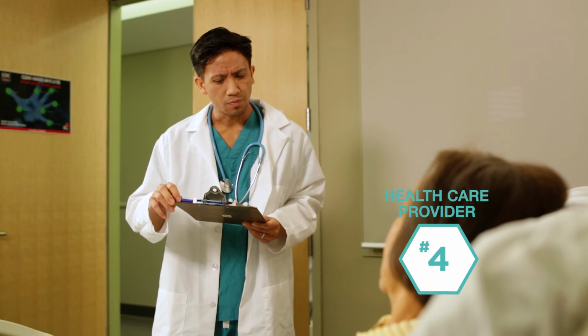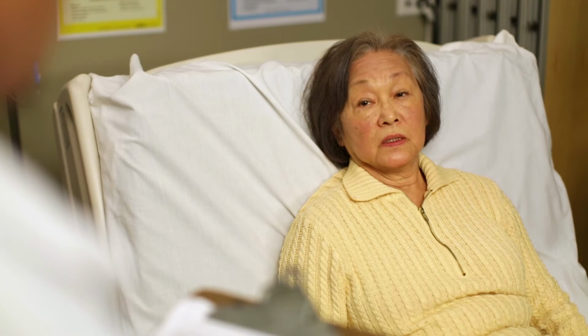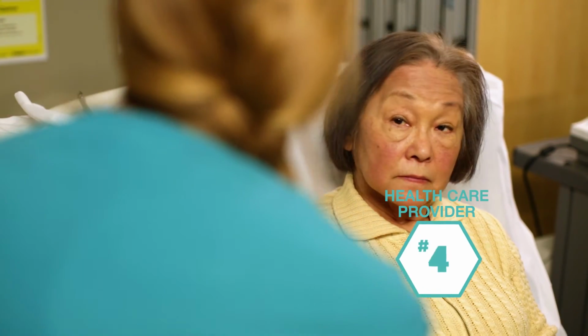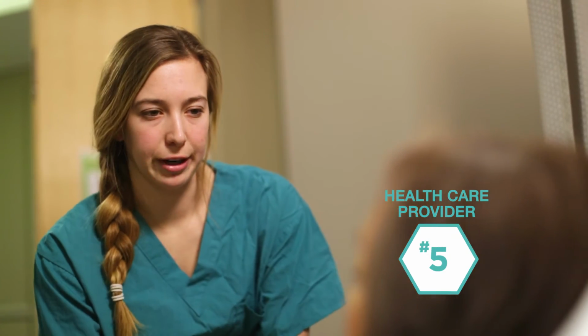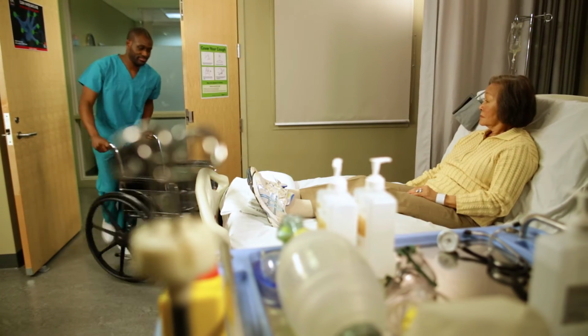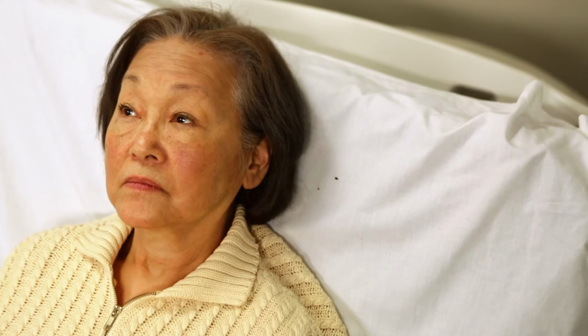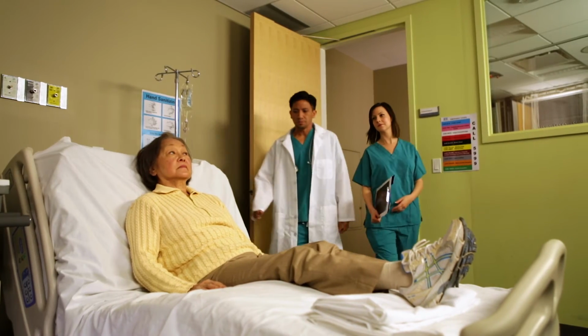Finally, the doctor arrives. Once again, Hazel explains what's happened to her. The doctor leaves. The nurse returns to take her vital signs. Hazel's taken to get an X-ray. The doctor and specialist arrive to give a diagnosis. The doctor seems to be in a rush, and Hazel can't understand what they are trying to communicate.